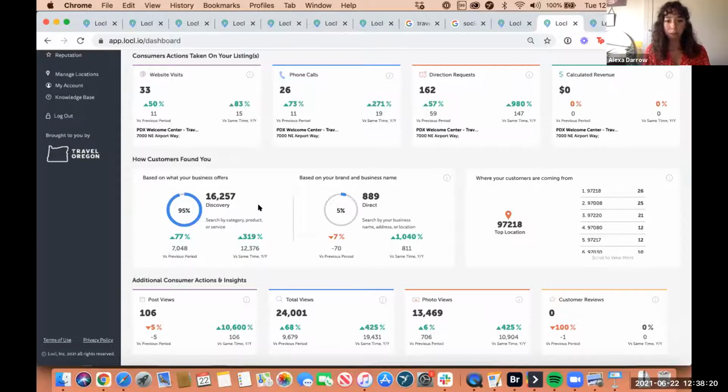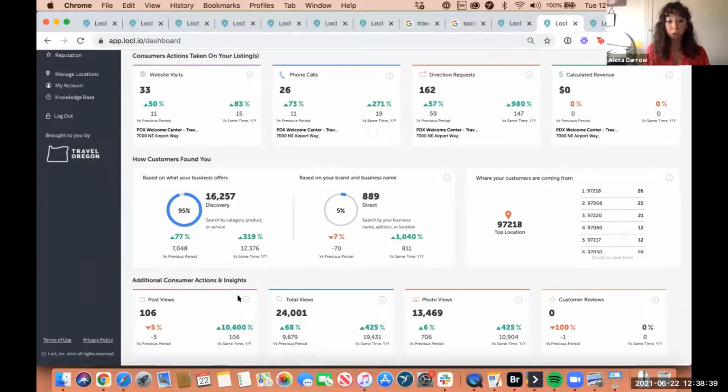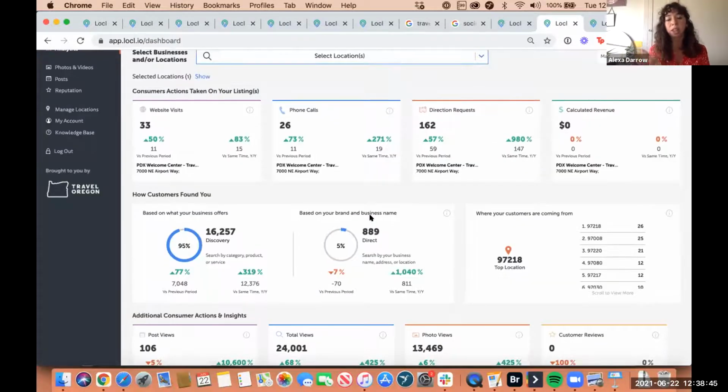And then the direct traffic here is basically how people are searching via your business name or brand name, your specific address or location. So again, this is the PDX Welcome Center. So somebody's actually searching PDX Welcome Center on their desktop or a mobile device. You can also see how many post views you've gotten in that time period, your total photo views, and any new customer reviews that have come in. So this analytics piece is super important.